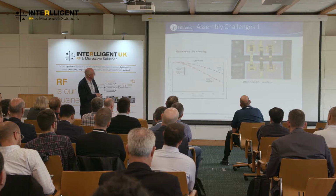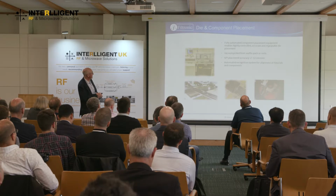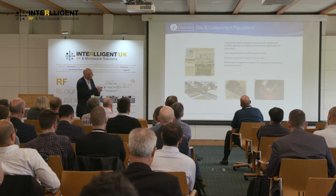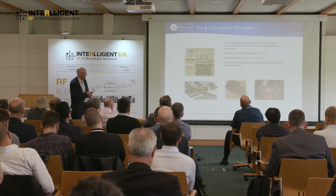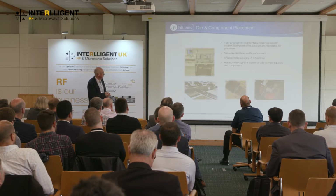I'll skip over that. Liam's already touched on the effect of ribbon bond and V-bonds, so that's what I've mentioned about die placement. So our equipment will place die to within plus or minus 12 microns, which is what we need here.